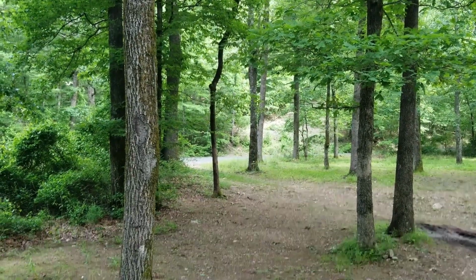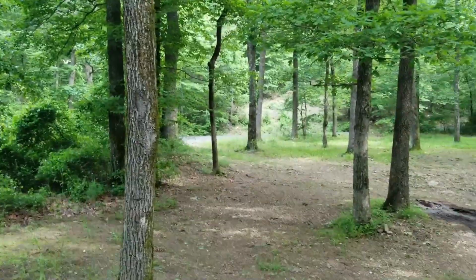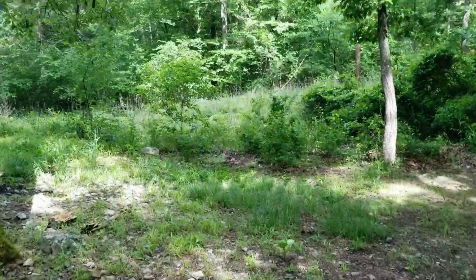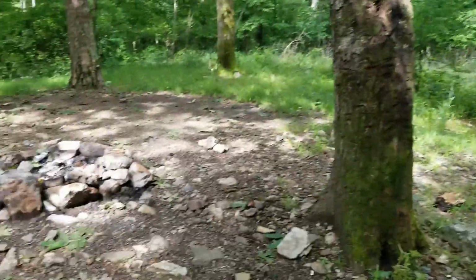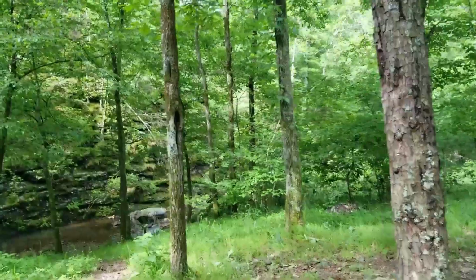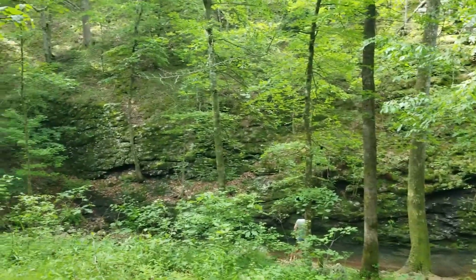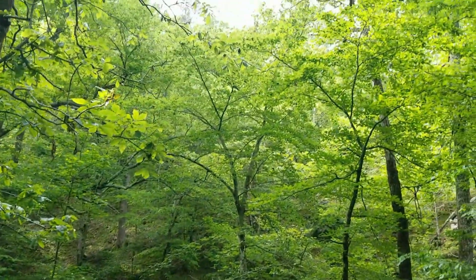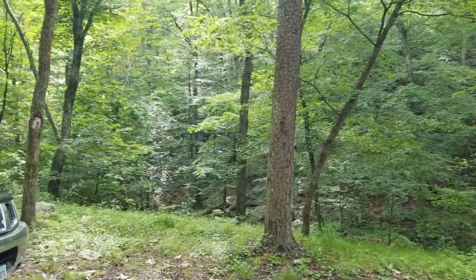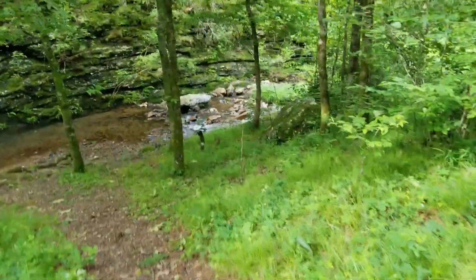The road going to Shady Lake and Bard Springs is right there. And we came up this trail. Little bit of mud right there. And it's kind of weedy over there. Got a nice fire ring. But check this out. This is definitely a place to come camp. Look at the rock cliffs. Look at that. And you can walk down to the stream.